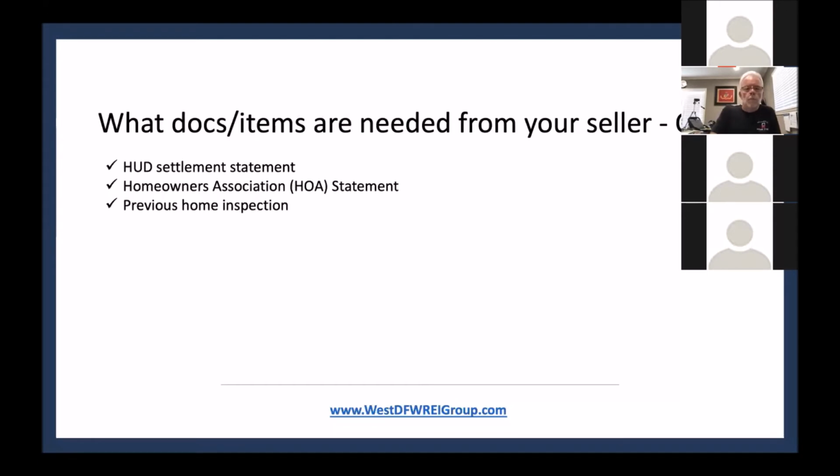So, previous home inspections. This is not required, but it's a nice thing to have so you can see just what was identified back then. Copies of their ID from all owners. And nowadays, I don't accept black and white copies. I want digital color so I can clearly read them.